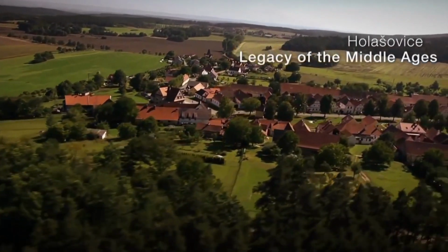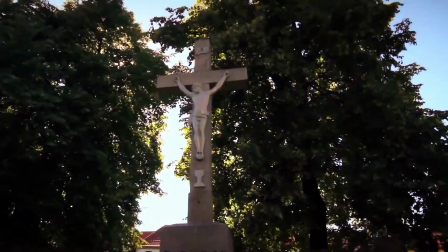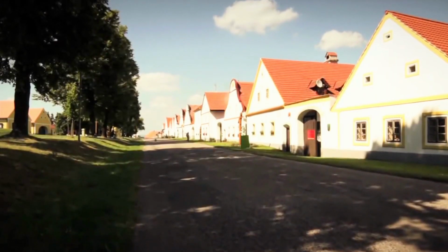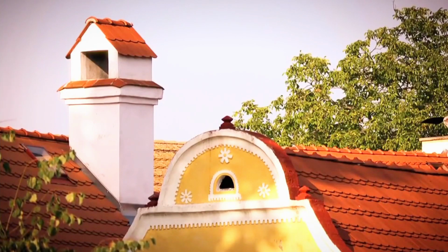Ancestral heritage can be found in the simplest of things. The picturesque 13th century village of Holašovice is testament of this. This quaint village is remarkable mostly due to its southern Bohemian folk Baroque facades and crests.